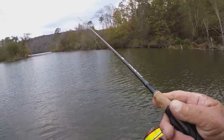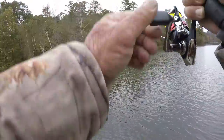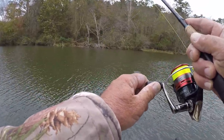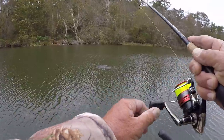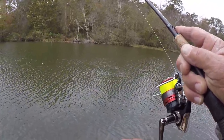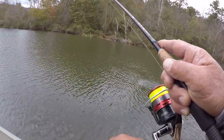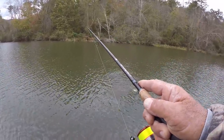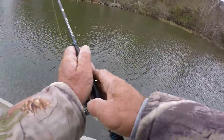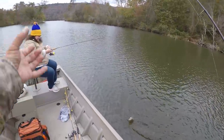Let's catch another one. There's one. There's another crappie. They're about 2 foot deep. Oh, and we got him on that Ultimate jig head made by 4x4. So he's going to stay buttoned up. No doubt. Look at there, what a crappie. Brenda's going to eat. Woo!